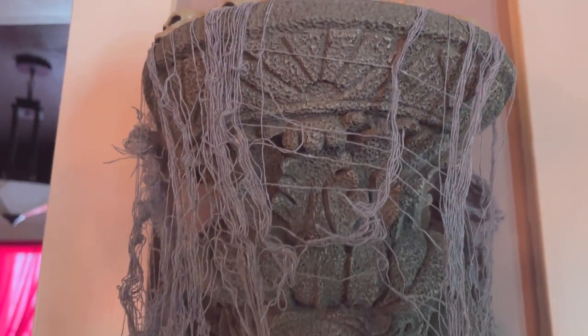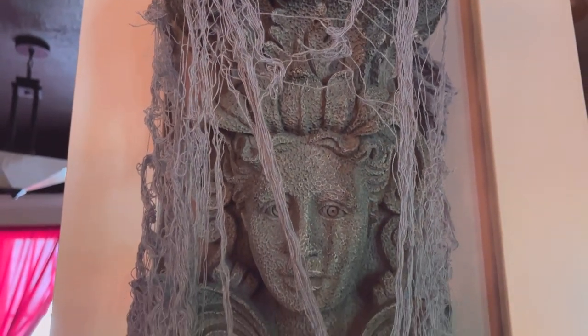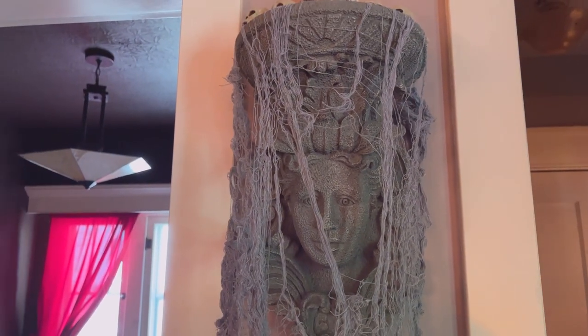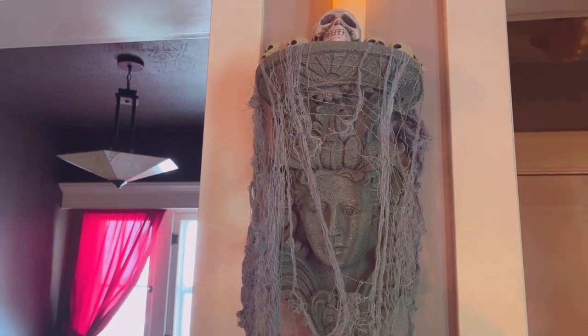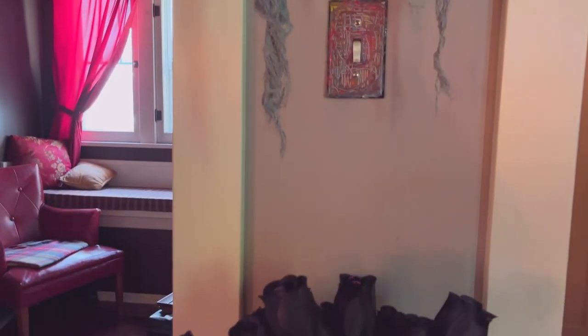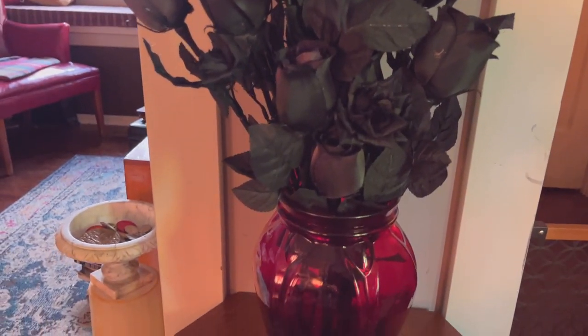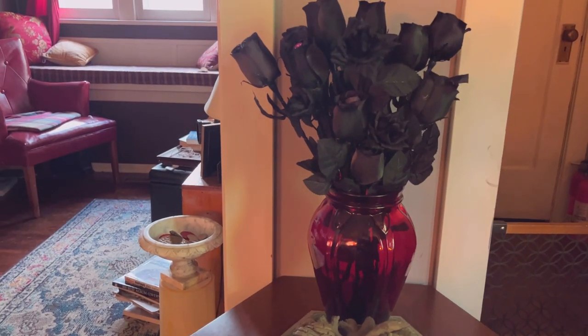On the way to the next flowers, I had to show off this beautiful faux cast stone sculpture. I don't know where I got this, but every year I marvel at it. Okay, here are more fake black roses that look amazing in a big red vase. I found this vase at a thrift store, and I always keep my eye out for more red, red, red.